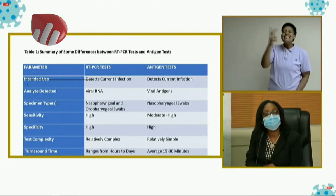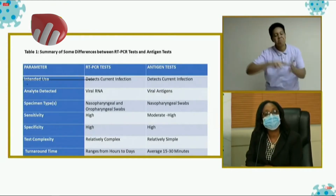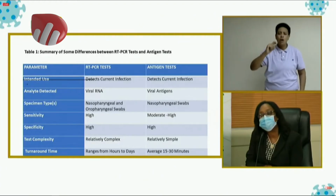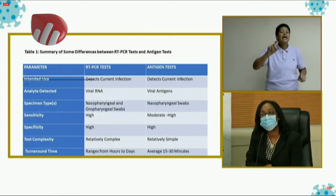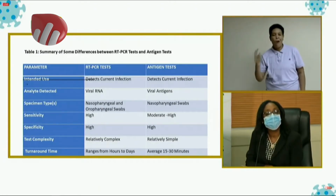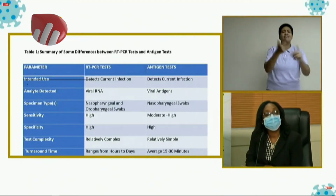The specimen type remains basically the same. For the antigen test, we will utilize the nasopharyngeal swab only, whereas for the PCR test, we used a combination of nasopharyngeal and oropharyngeal swabs. Both of these tests give very good results.